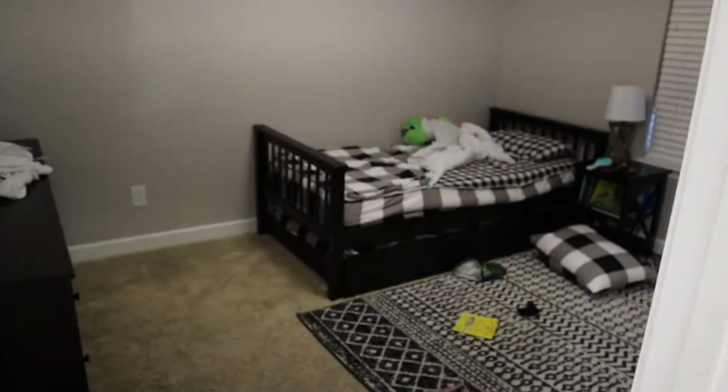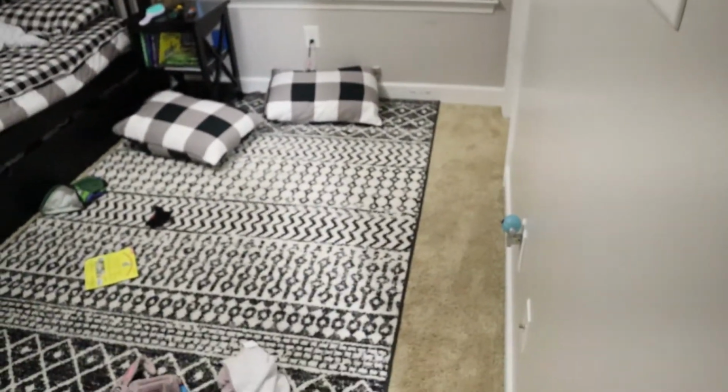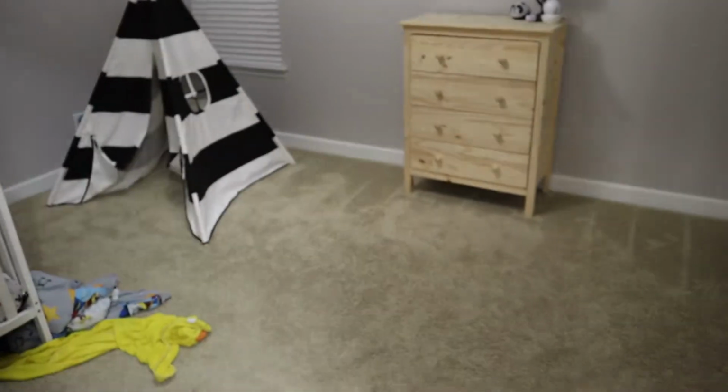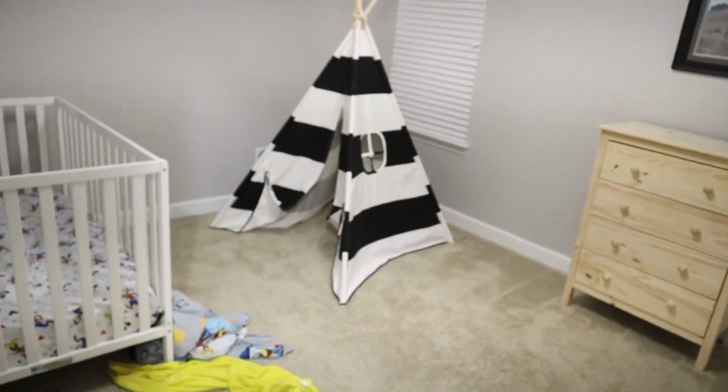This is our middle son's room. Again, it's not terrible. The boys have a playroom downstairs, so most of the mess stays downstairs. And then the baby's room, of course, he's almost never in here unless he is sleeping, so there's really nothing to do in here except pick up the blanket and vacuum.